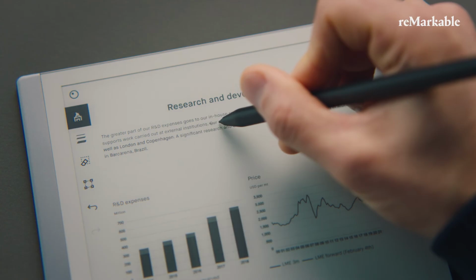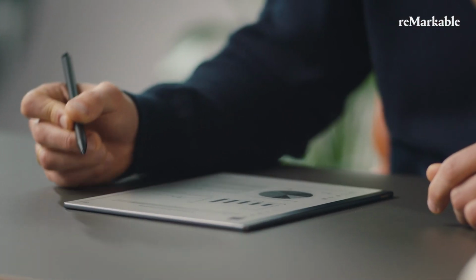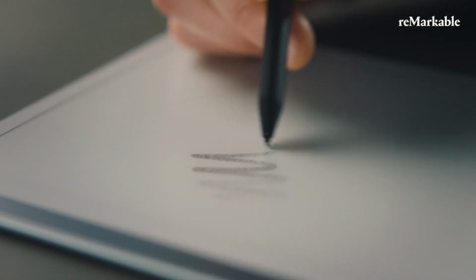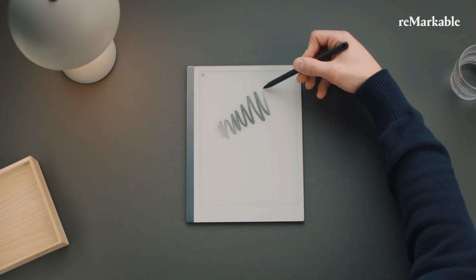reMarkable has a specially crafted surface that provides for an incredible writing experience in a real paper feel. By tilting the angle of my pen, I can actually vary the pressure, creating paper-like notes and annotations onto any of my documents.